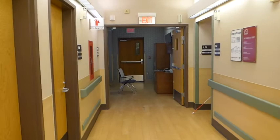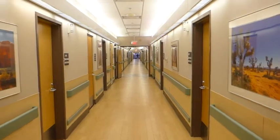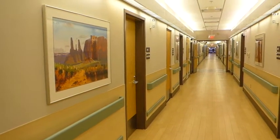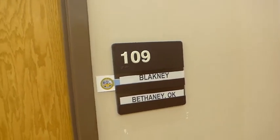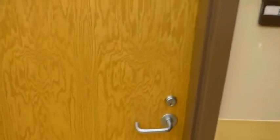Now I'm down at the south end of the building. And this is my room right here. We have 30 bedrooms here on the first floor. That's looking north. And I'm on the very south end right here. And I'm in room number 109. Right there. Let's go in and check it out.